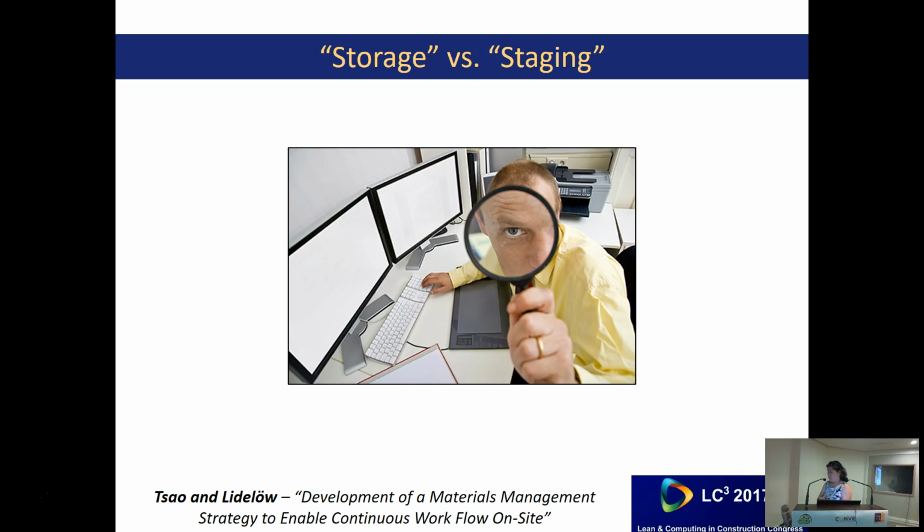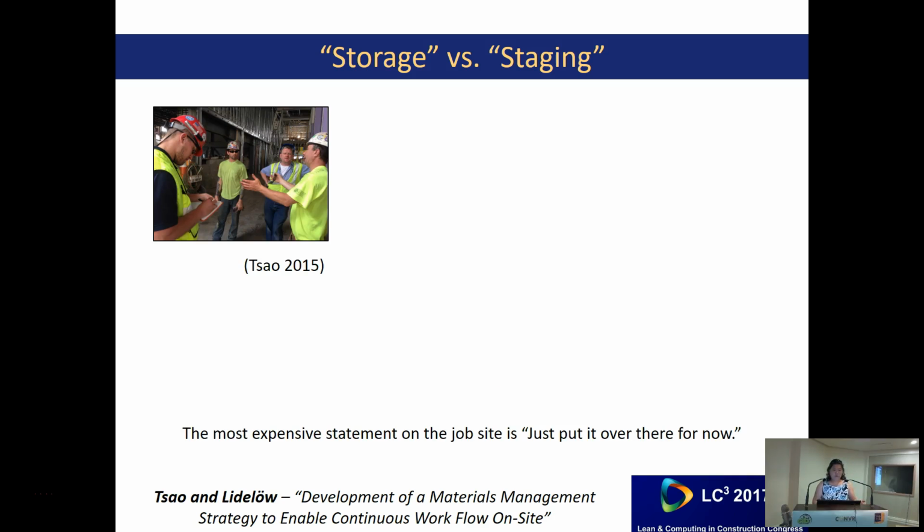work in alignment. But then we submitted the paper to IGLC. And the reviewer said, hey, can you explain why you make a distinction between storage and staging? So we're like, okay, that's a pretty good point.